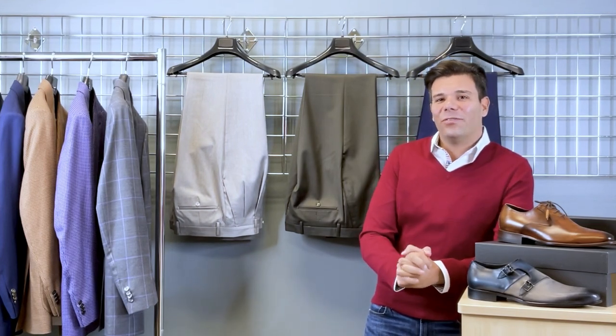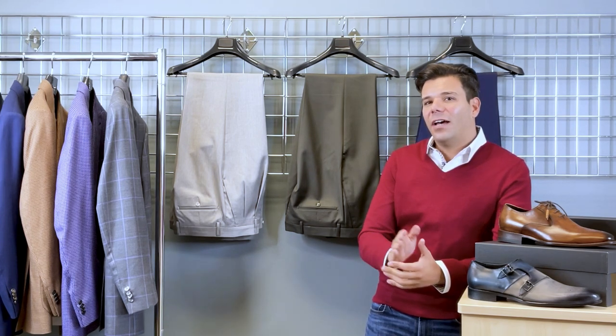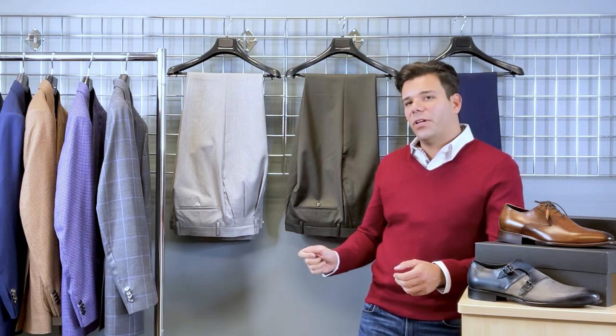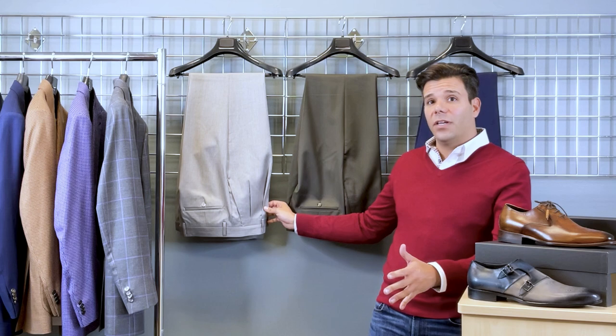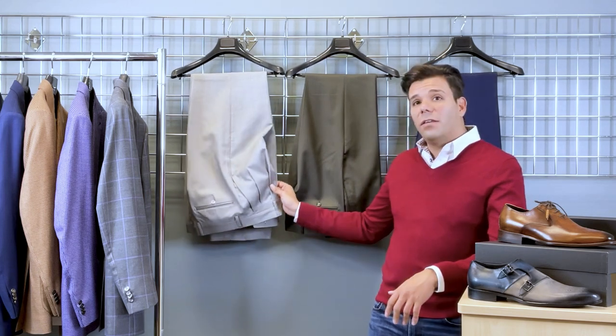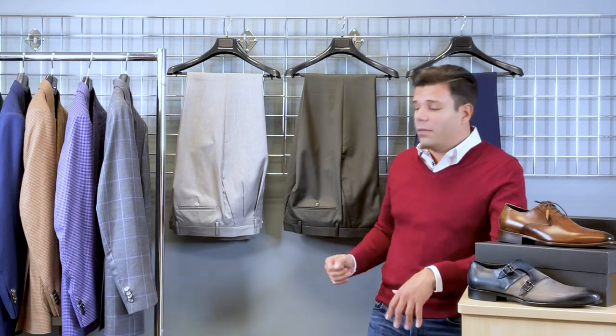At Paul Fredrick, we offer a wide range of pants. One of our core essential pant programs that every guy needs in his wardrobe is our 100% wool gabardine pant. Our pant comes in 7 colors. It also comes in 2 styles, in pleat and flat front. Tons of choices, tons of style.